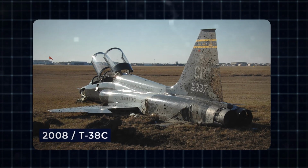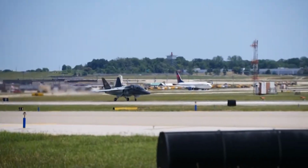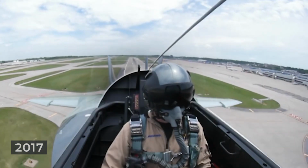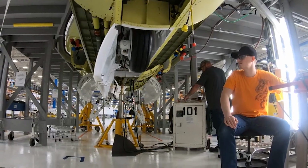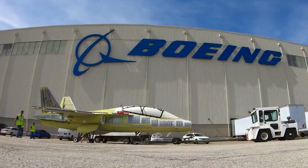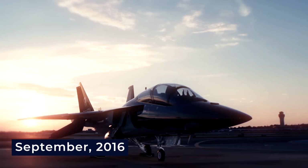Tragically, a fatal crash in 2008 involving a T-38C showed the urgent need for a modern trainer, pushing the goal for initial operational capability to 2017. Despite delays and funding challenges, the project remained a top priority, and the program, later known as the TX competition, officially began.